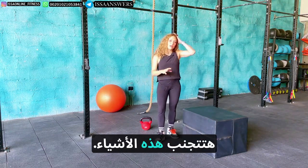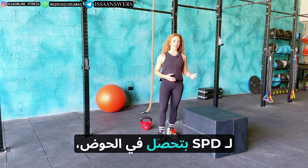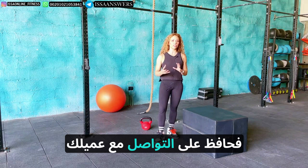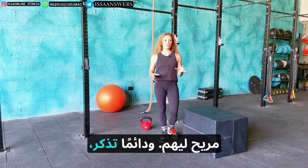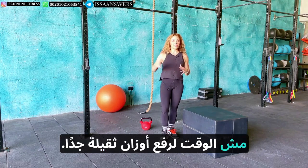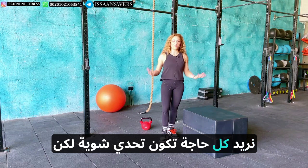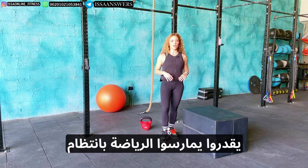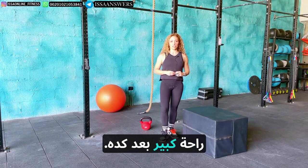And of course, I would avoid these things if there is strong SPD or significant symptoms of SPD happening in the pelvis. They wouldn't feel comfortable doing it anyway. So keep in communication with your client to find out what feels good for them. And always remember the RPE should be around 6 or 7 out of 10. You don't want to make them lift. It's not the time to be lifting super heavy. We don't want to take blood flow away from the fetus. We want everything to feel somewhat challenging, but still at comfortable levels where they're still able to exercise regularly without feeling too much discomfort afterwards.